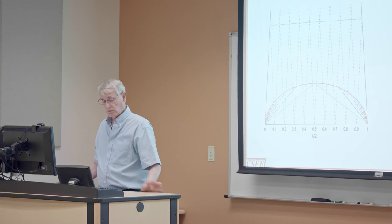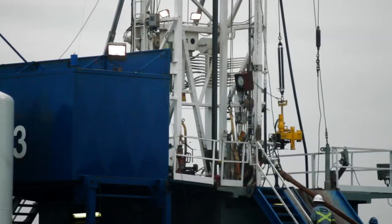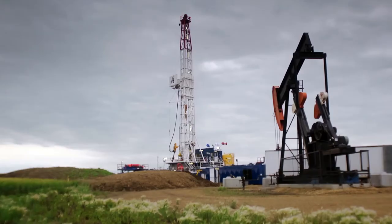Our industrial partners have a very big role in shaping the research that we do. As we all know, the oil industry has big ups and downs, far more than most. That makes it very difficult for the industry to sustain long-term research on enhanced oil recovery.